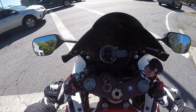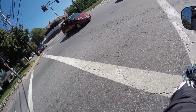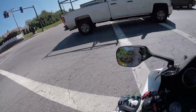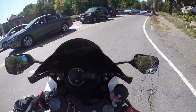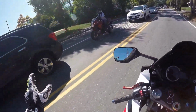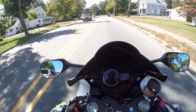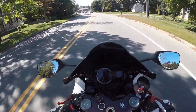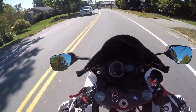And to all you Suzuki fans out there, I understand why you like this bike. It's a good bike. Really great bike. And this is an older model, guys. This is a 2013. All right, so we got a motorcyclist here. How you doing? It shifts very smooth. I don't have a single complaint about this bike.